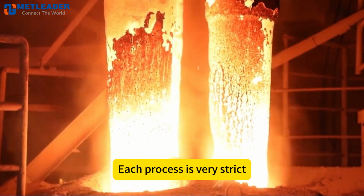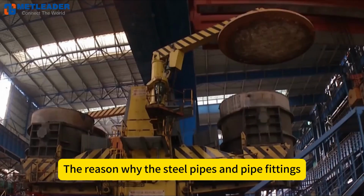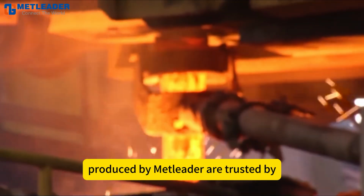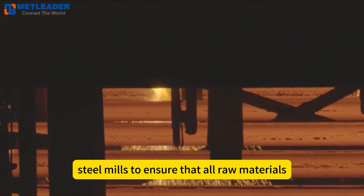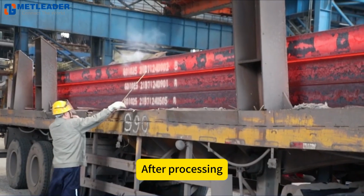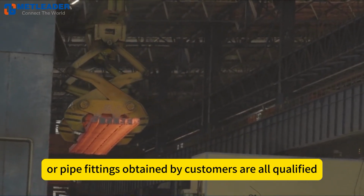Each process is very strict and quality inspection is carried out to ensure that the final steel meets the standards. The reason why the steel pipes and pipe fittings produced by Metleader are trusted by customers is that our steel is imported from domestic first-class steel mills to ensure that all raw materials meet customer requirements. After processing, it is guaranteed that the steel pipes or pipe fittings obtained by customers are all qualified.